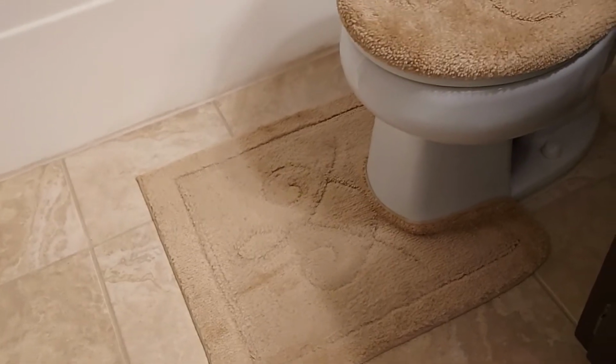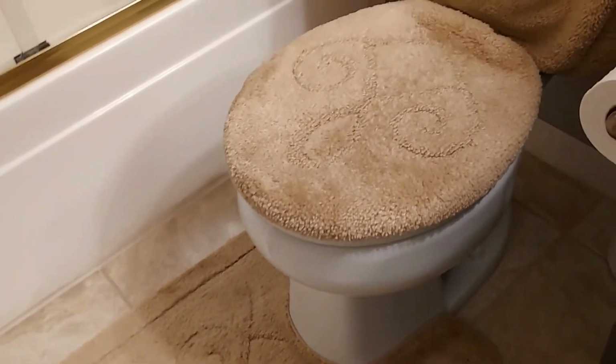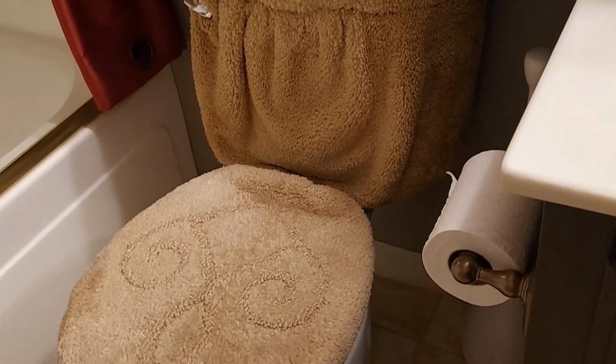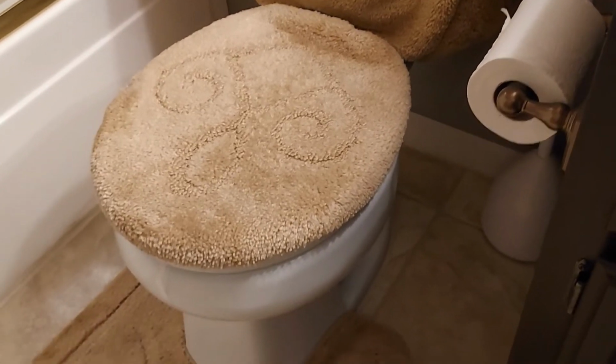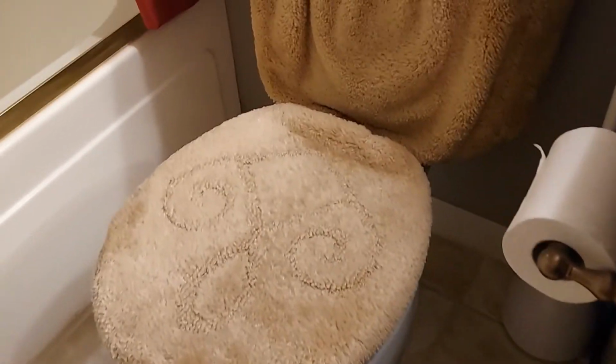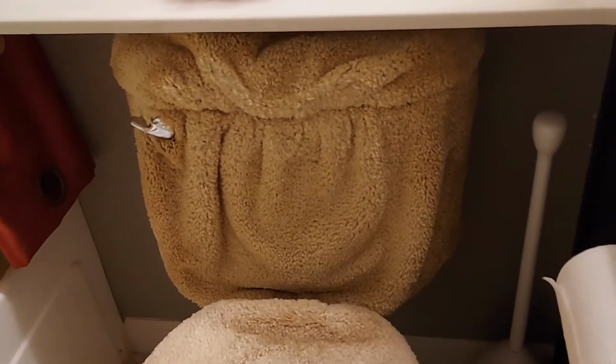My toilet area, of course. I don't like naked toilets, so I always keep my toilets covered. And I also use the theme color within the room, or decor color within the room. I just don't like looking at a white toilet. I like to cover my toilets. I'm a color girl, I like color.